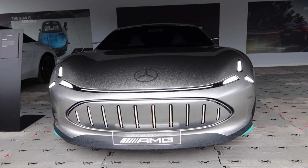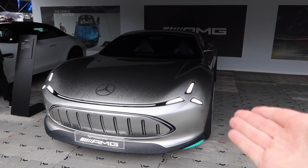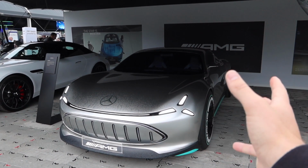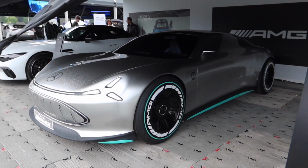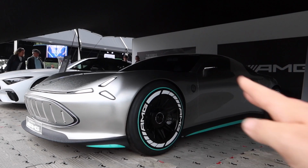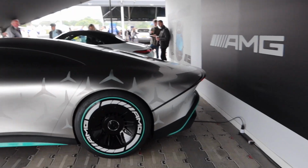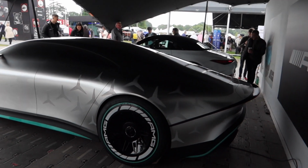How cool is this? The Mercedes Vision AMG, demonstrating the future of all electric Mercedes vehicles. We've got the EQS, honestly, not my favorite design language, but this actually looks incredible. Apparently in 2025, they'll be releasing a fully electric four-door coupe style like the AMG GT63 four-door with 600 miles of range. I think it looks absolutely insane. If they actually released this as a production vehicle, it would crush it.